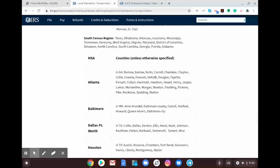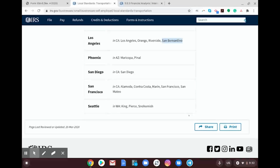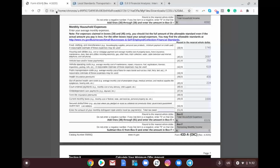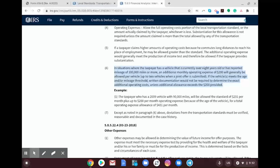So say, for example, if you were in Los Angeles, you would do this Los Angeles County, or San Bernardino would apply to Los Angeles County, but there's absolutely no Nevada counties listed in here, so I'm just going with West Region. And West Region gives me 209 for one car, 418 for two cars. So I have 418, but here's the catch. For cars that have over 100,000 miles or over 8 years old, you can add an additional $200, and that's listed here. However, a lot of the time, they'll just take over 75,000 miles and over 6 years old. Technically, this is what it says, but I've seen them take the over 75,000 miles myself before.